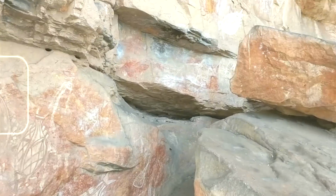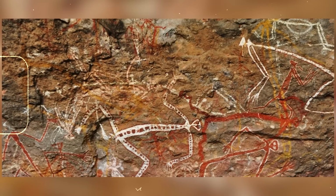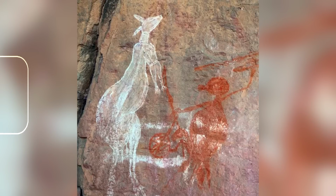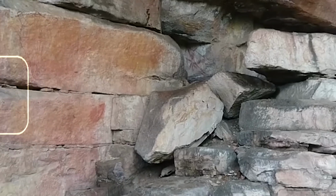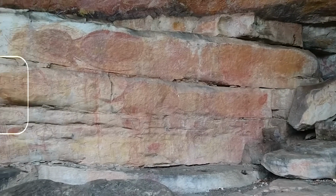The rock art in Kakadu also offers a glimpse into how the climate has changed over millennia. Some of the animals depicted are extinct now, showing us a time when the area was much different from the landscape we see today. It's similar to how rock art in the Sahara shows a time when the region was green and full of life, not the desert it is now.